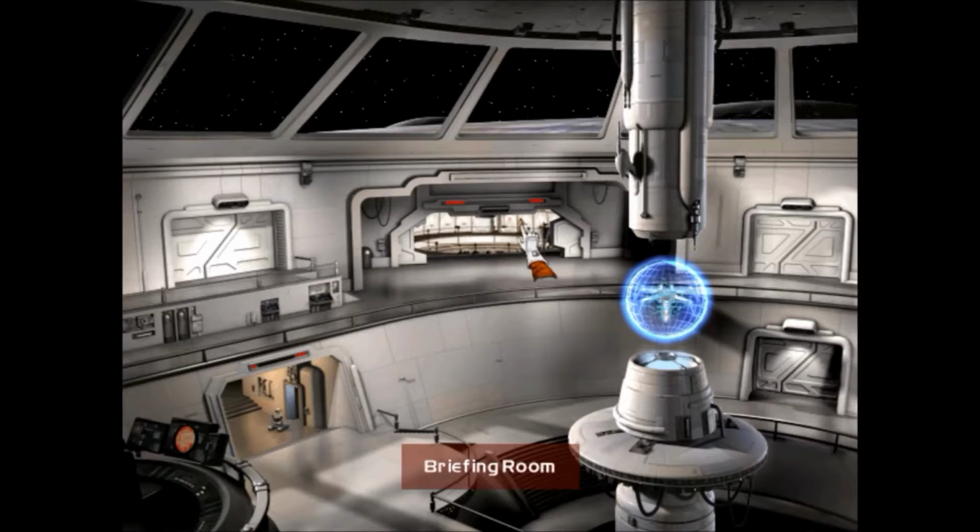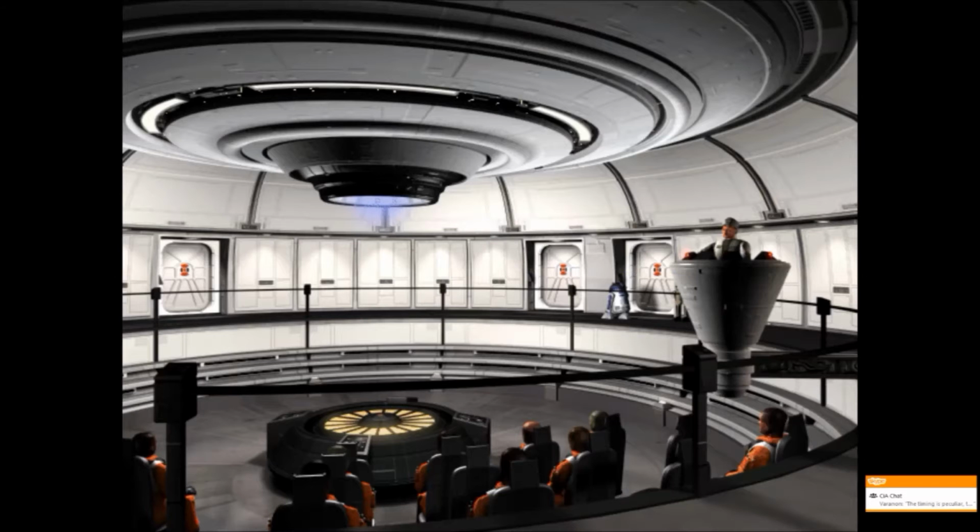Alright, mission 35. Protect Imperial computer. You've been promoted to Lieutenant Commander. Well done. Not bad. To the Alliance.